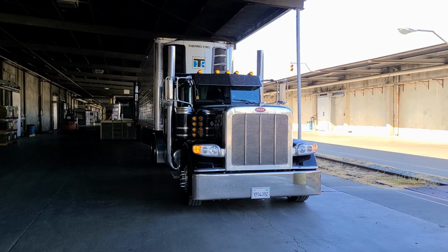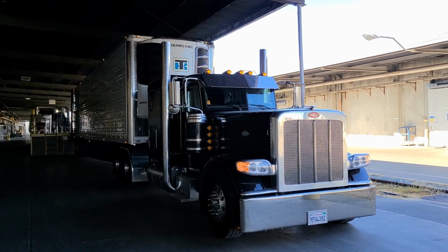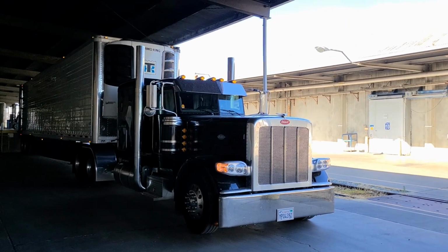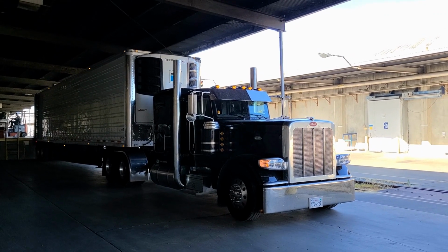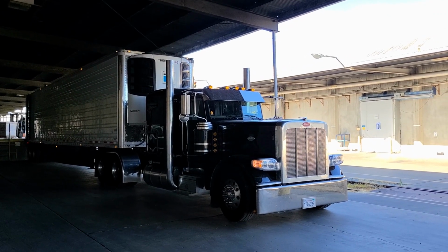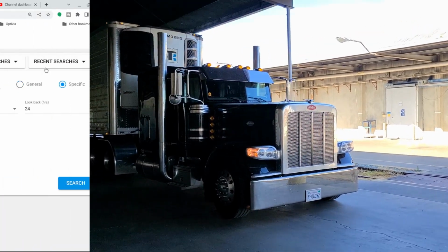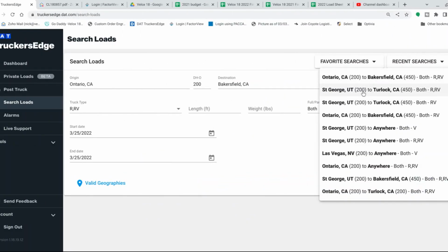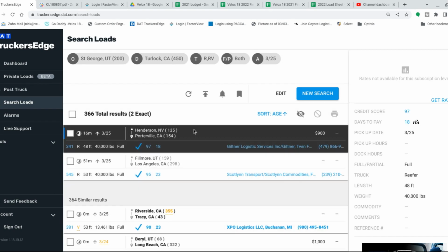All right, there it is. Got it in here into the back cave, and now we're just gonna wait to get loaded and look for a backhaul for Friday. And I'm kind of glad it's in the shadows and the shade, because it's kind of dirty. All right, let's take a look at what we got coming out of St. George, coming back towards Turlock, back towards home for this Friday.